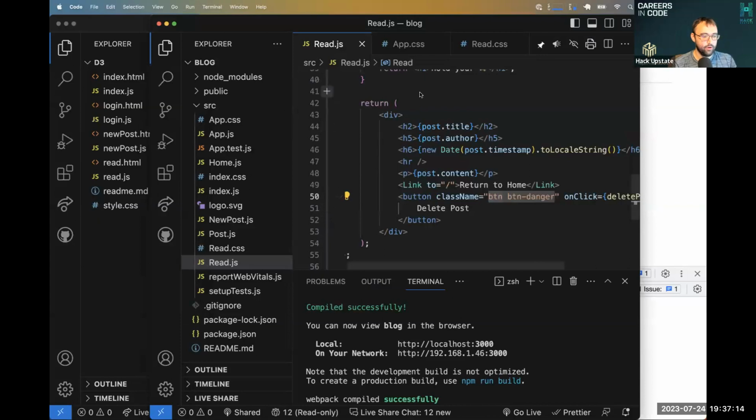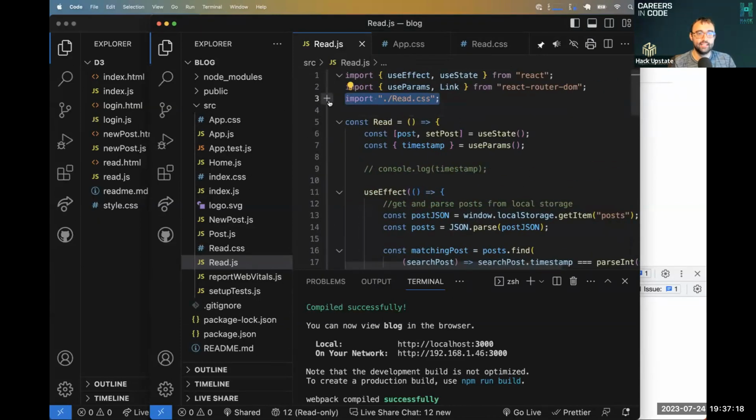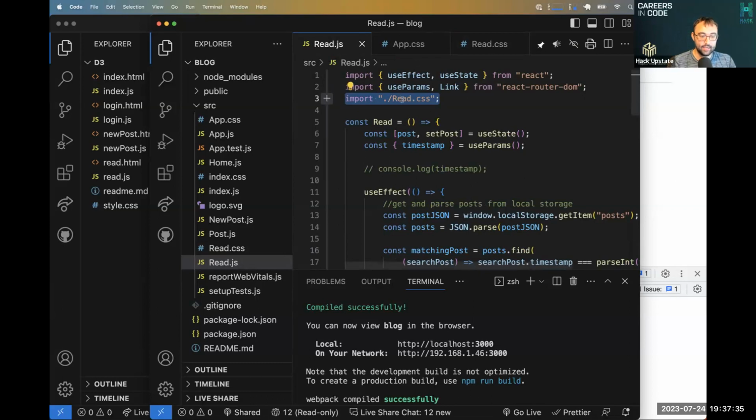Well, it turns out that even though we are importing only on this read.css component, this CSS, even though it's only on that read component, is applied globally. That means that even though I'm trying to scope my BTN only to this component, it's getting applied everywhere. That's really annoying. So we have a couple fixes for that.